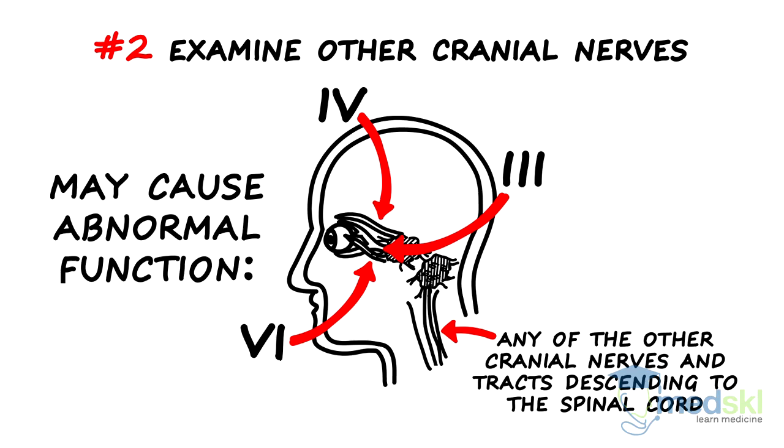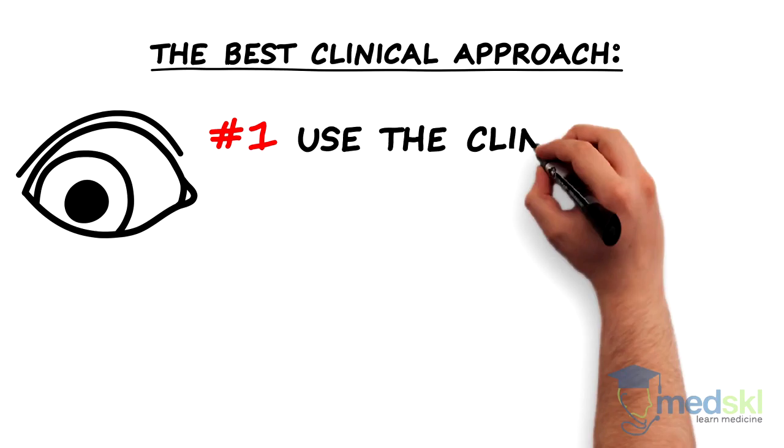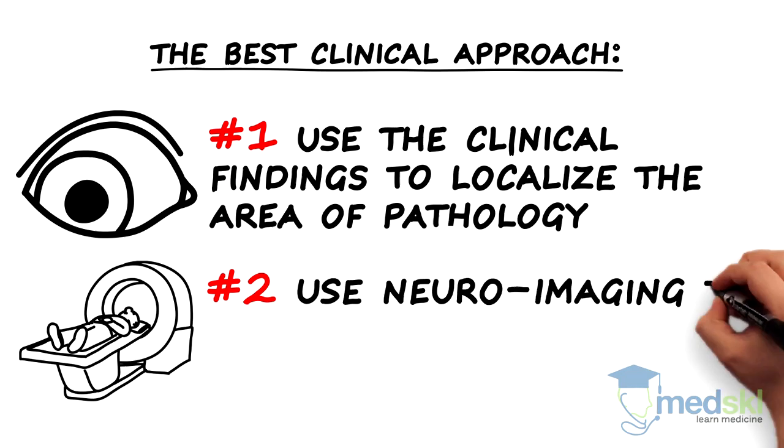The best clinical approach is to use these clinical findings to localize the area of pathology and then use an appropriate mode of neuroimaging to investigate the structures in this area.